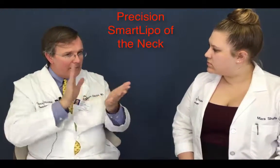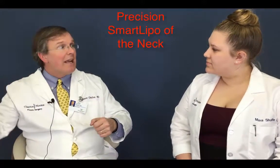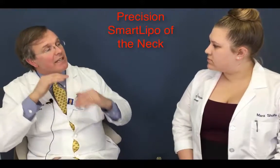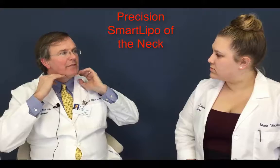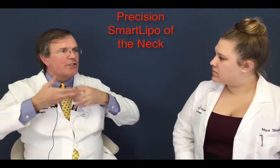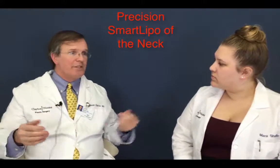We go in, break up the fat, and then we suction the fat out, and then I come in again, side firing, and I turn the laser up to the skin. So it's pointing out to the skin, and it's melting the fat just underneath the skin. And what does that do? It causes tightening of that tissue, and it really tightens it. And in the right patient, it's a phenomenal procedure.